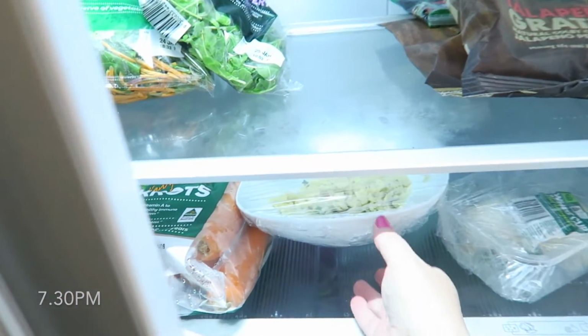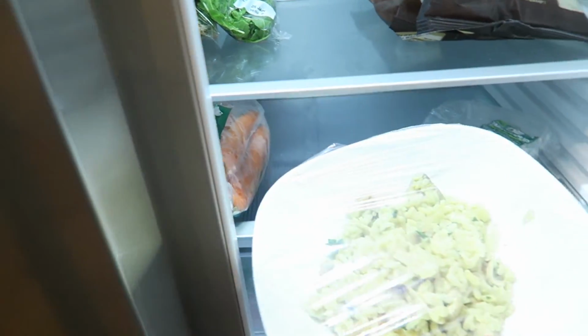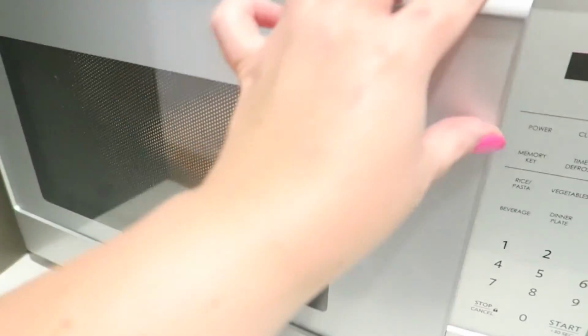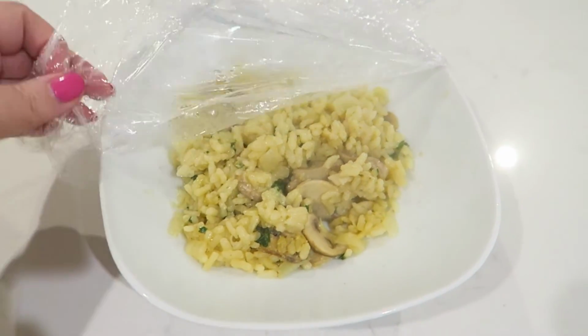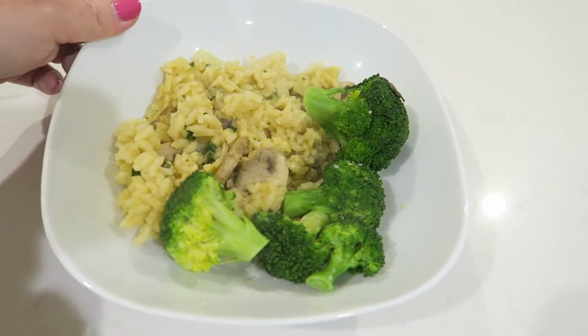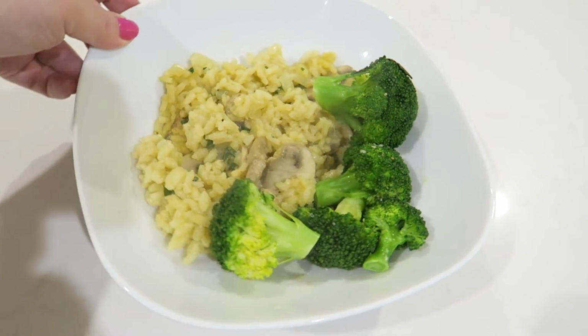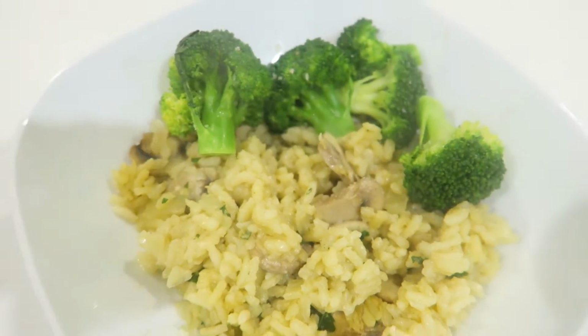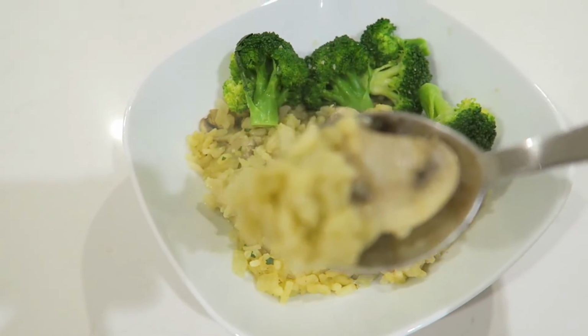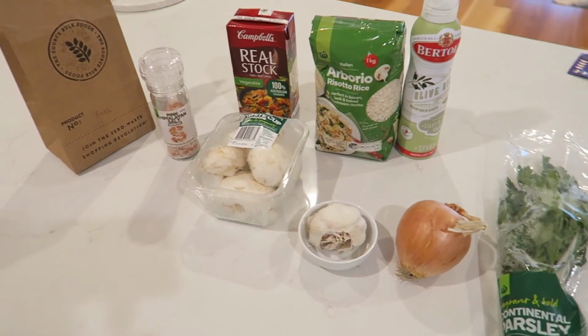For dinner tonight I was really lucky because I had some leftovers from the previous night's dinner. So here I am just heating this up, and I actually made the most delicious risotto. This is a mushroom risotto and it honestly tastes amazing. I also served it with a little bit of fresh broccoli. So this is what I had for dinner tonight. I did film how to make it, so I will show you how I made it now.